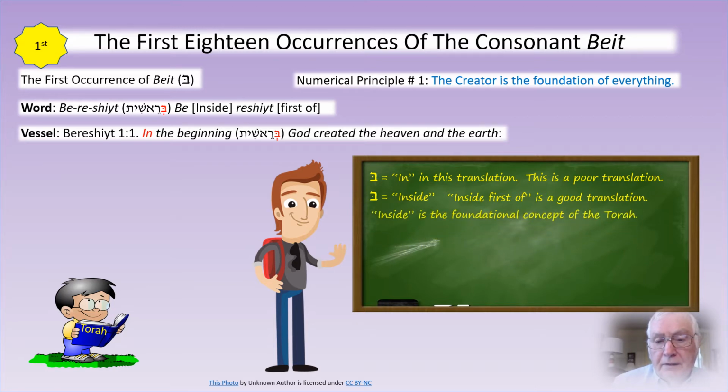Inside is the foundational concept of the Torah. Inside is related just to the one consonant, Beit, the very first consonant. The foundational concept of the Torah forms the foundational concept of the Torah. Imagine that. Imagine how important in the mind of the Creator and to our understanding that consonant Beit must be.